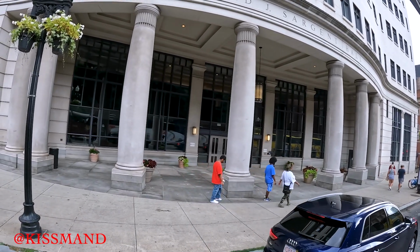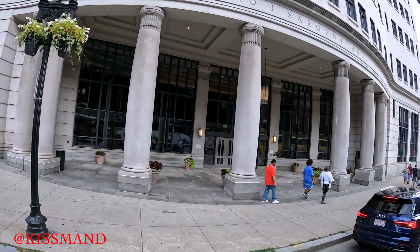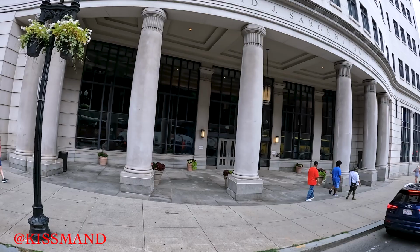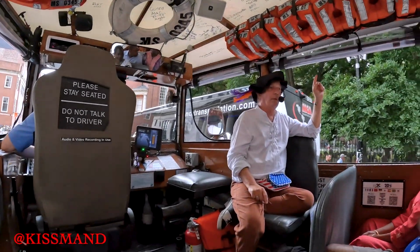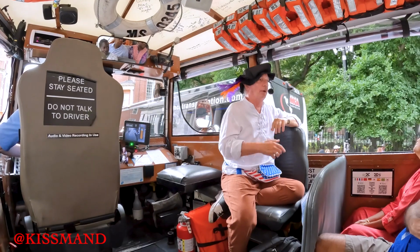Benjamin Franklin's parents are that big white obelisk in the middle. Benjamin Franklin was born in Boston. His brother started a newspaper around the corner.